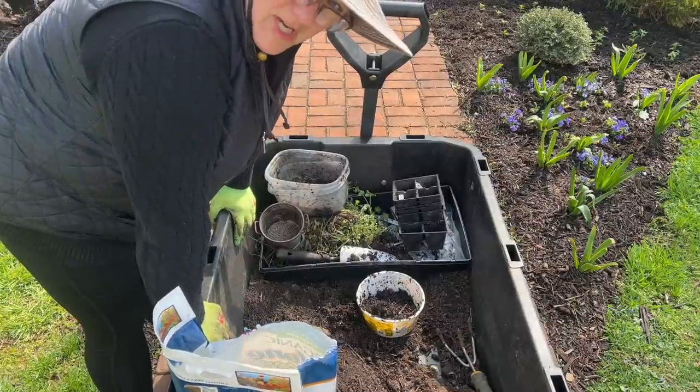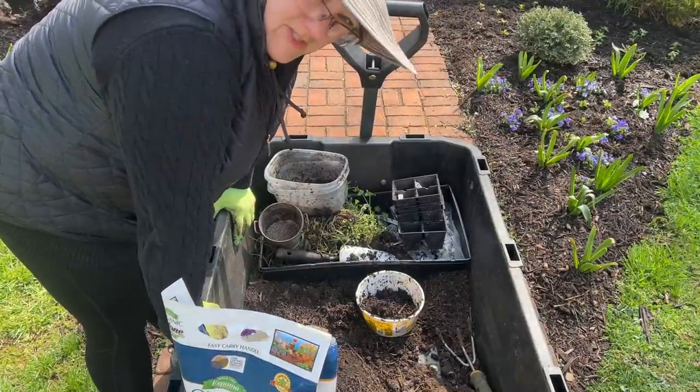Oh, that's ranunculus and snapdragons done. What else should we do today?